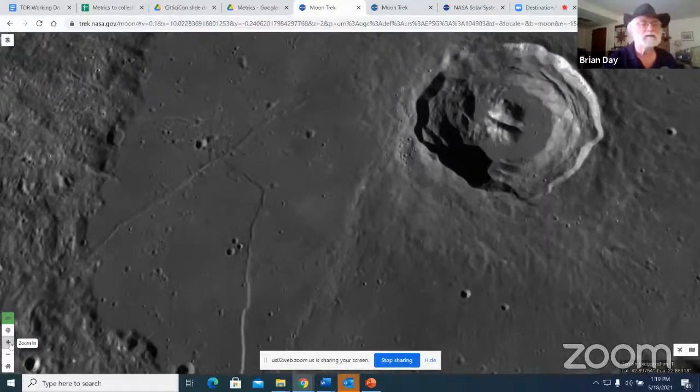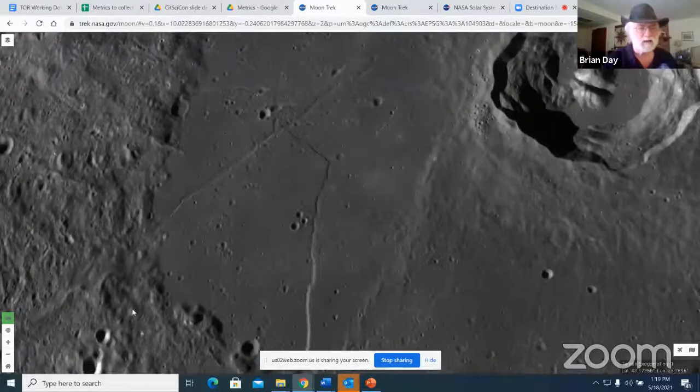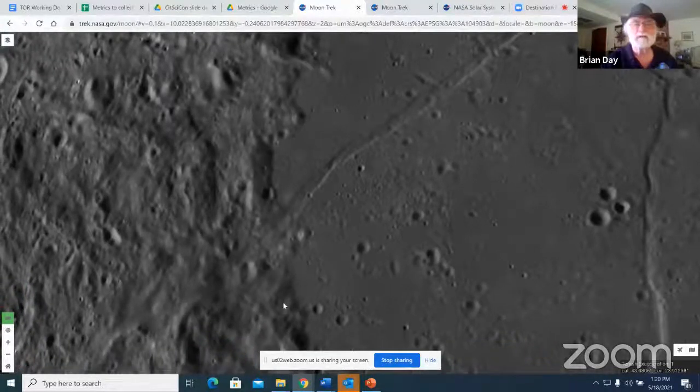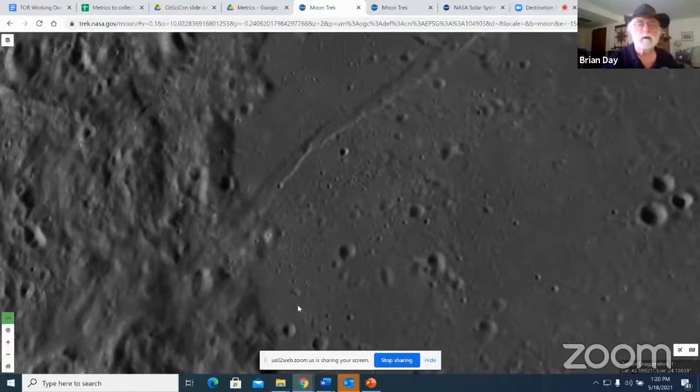And if we continue to zoom in and take a look, we can fly in and we can see something kind of interesting. Right along one of these cracks, you can see these two kind of round hills with holes on top of them. These are volcanoes. These are volcanoes on the moon. That's pretty remarkable.